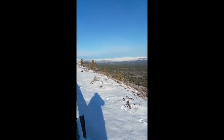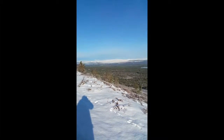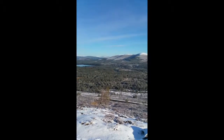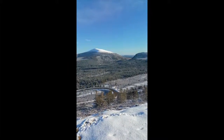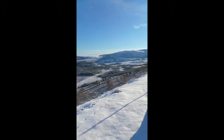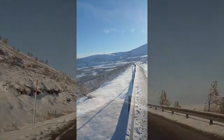I'm going to the Funicular Railway right now, so with any luck we'll get a nice wee trip up and get to see a bit more of this wonderful place. Just look at that scenery. Isn't that just beautiful? So, let's go up there.